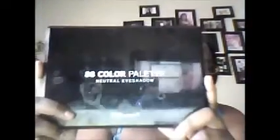Okay, so now we're going to move on to makeup. Trying to make this as quick as possible. Of course, right now, my favorite palette is my BH Cosmetics 88 color palette in neutral tones. I just ordered the 120 neutral tone palette. This is what it looks like.